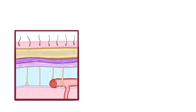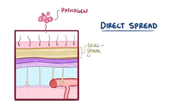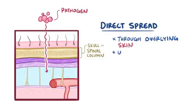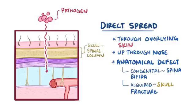Now, there are two routes that an infection can take to reach the cerebrospinal fluid and leptomeninges. The first way is direct spread, which is when a pathogen gets inside the skull or spinal column, and then penetrates the meninges, eventually ending up in the cerebrospinal fluid. Sometimes the pathogen will have come through the overlying skin or up through the nose, but it's more likely that there's an anatomical defect to blame. For example, it could be a congenital defect, like spina bifida, or an acquired one like a skull fracture, where there might be cerebrospinal fluid leaking through the sinuses.